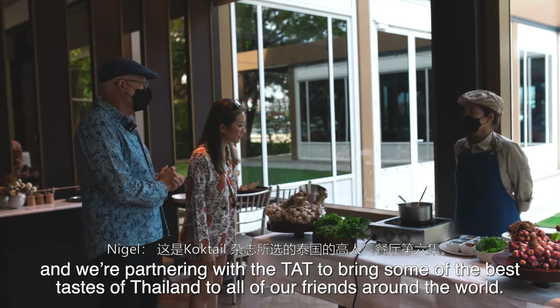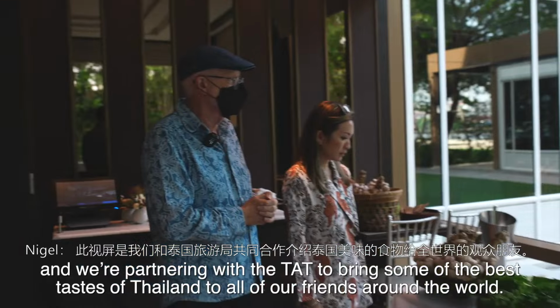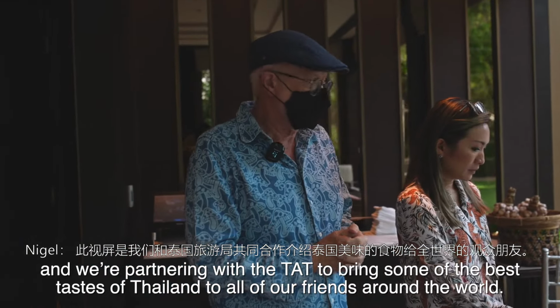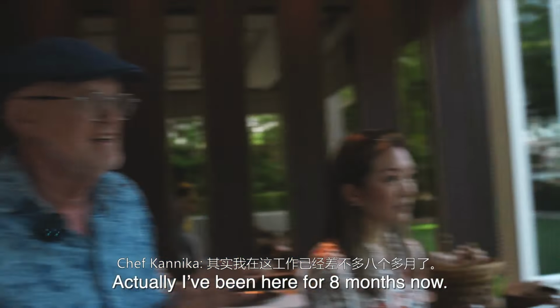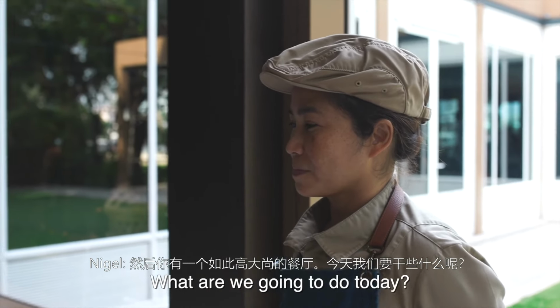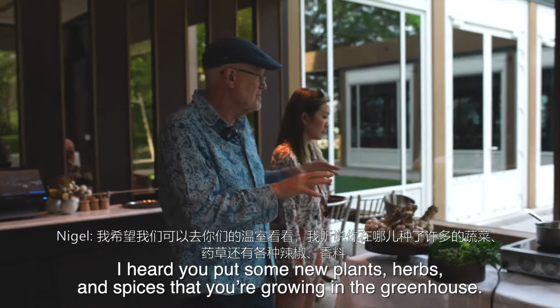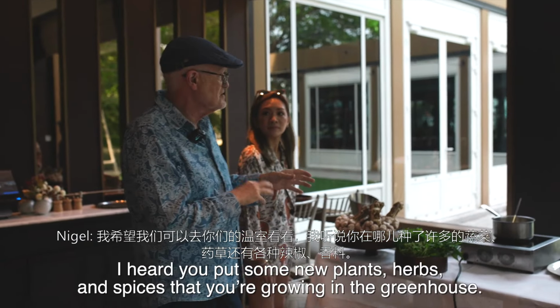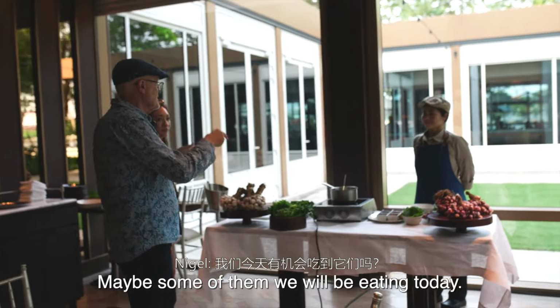We're partnering with the TAT to bring some of the best tastes of Thailand to all of our friends around the world. I hear you've only been here 3 or 4 months, is that right? Actually, I've been here like 8 months now. And you have a beautiful restaurant in here. What we're going to do today, I'm hoping, is go to the greenhouse, because I heard you've put some new plants and herbs and spices that you're growing there. Maybe some of them we're going to be eating today.